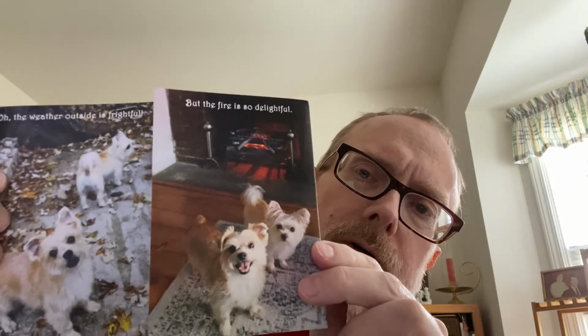Okay, first is a Christmas card that my friend designed with pictures of her own dogs. Aren't they cute? Oh my goodness. Anyone who doesn't know my love for dogs does not know me.